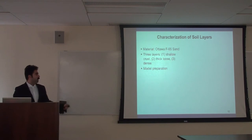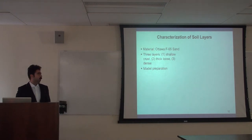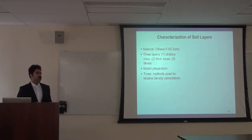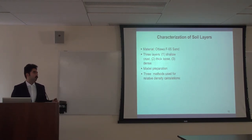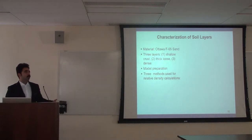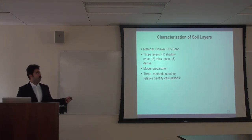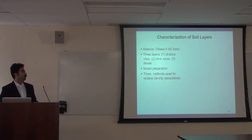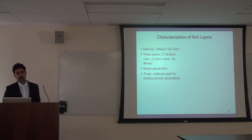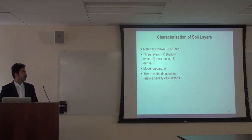As for model preparation, for the dense layer, as I stated before, we create it in three sublayers. For our loose layer, we dump the soil using water sedimentation. We dump our soil through two screens, one below the dumper and one above the water level, because we want to create the loose layer. For the shallow crust layer, we just use one screen and dump. It's a dry deposition method, and we use human weight to compact it a little bit to create a medium dense layer.